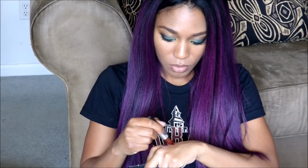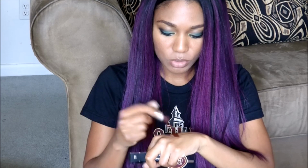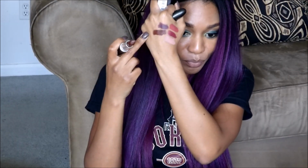The next one I got is one of my favorites as well, and one that I probably was hunting down the most, and it was Antique Velvet. It is a beautiful chocolate brown, and oh my gosh, it really suits my skin tone very, very well. I really, really love it.